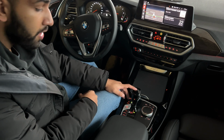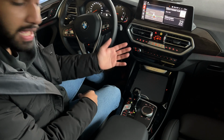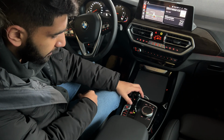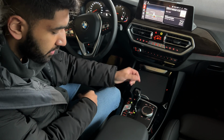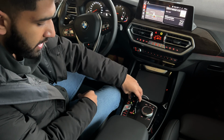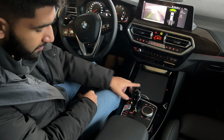No crystal shifter option. It would be nice for BMW to add that on to the X3. I think a lot of people might take that. Pretty nice. And then we've also got the parking button here, as opposed to being in the actual lines for the gear. So to use it, it's pretty easy. You put your foot on the brake, press the button on the side, and then you're into drive. You can go into neutral, reverse, and then obviously to park, you just press the button here.